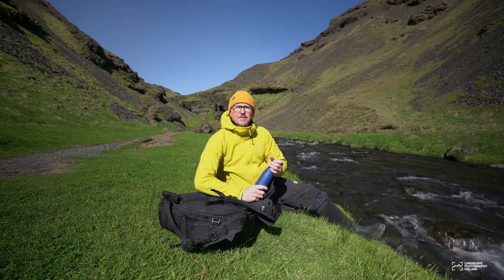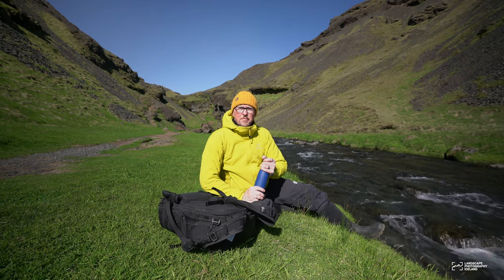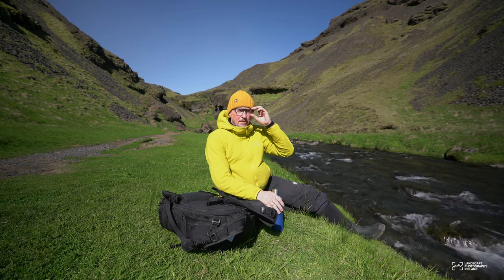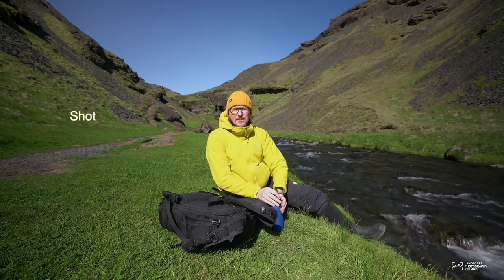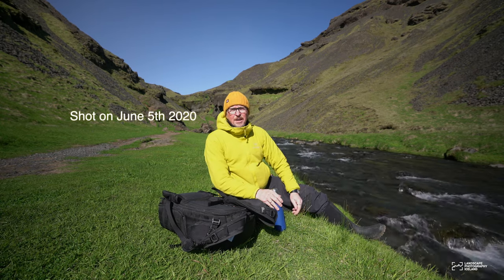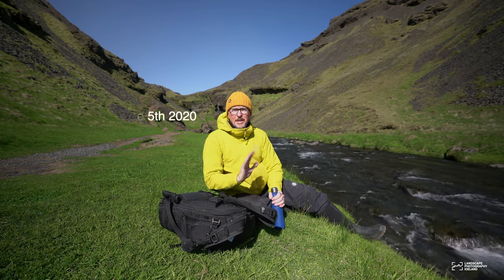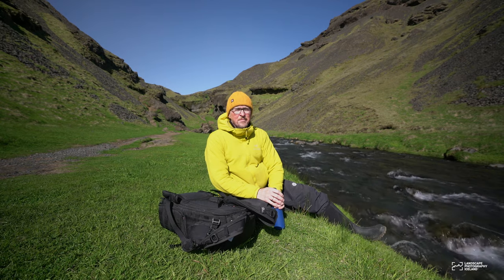So this was Kvernufoss waterfall. It is one of my favorite spots to go to. Usually there are not many people, and especially now as Iceland is not open yet, it's June 5th, and there are only a few Icelandic people going out and exploring.